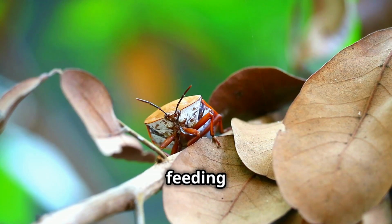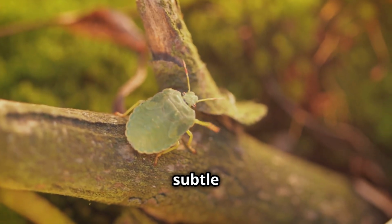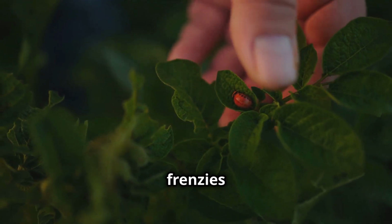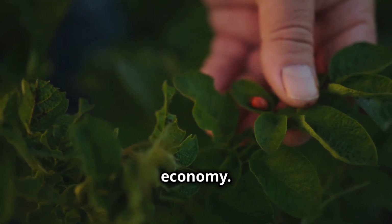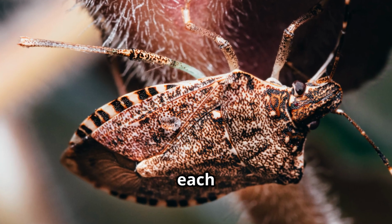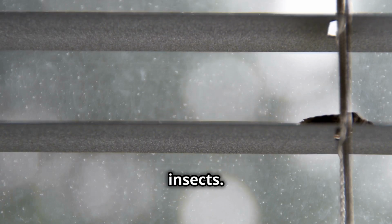Imagine, if you will, the delicate skin of a ripe tomato, the smooth surface of an apple, or the tender leaves of a cornstalk. To the stink bug, these represent a veritable feast, a source of sustenance to fuel their growth and reproduction. But their feeding takes a toll, leaving behind a trail of destruction in the form of discolored, deformed fruits and stunted plants. This damage, often subtle at first, can escalate rapidly as populations grow, impacting entire fields and orchards. The economic consequences of these feeding frenzies are staggering, particularly in regions where agriculture forms the backbone of the local economy. Millions of dollars worth of crops, from fruits and vegetables to soybeans and other staples, fall victim to the stink bug's insatiable appetite each year. This conflict, born out of the basic need for survival, highlights the delicate balance between our own needs and the often unseen world of insects.